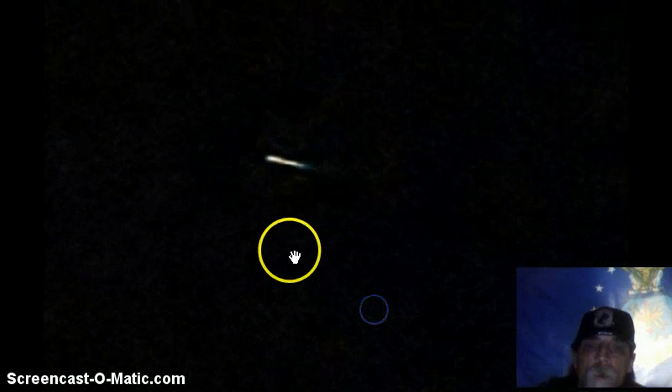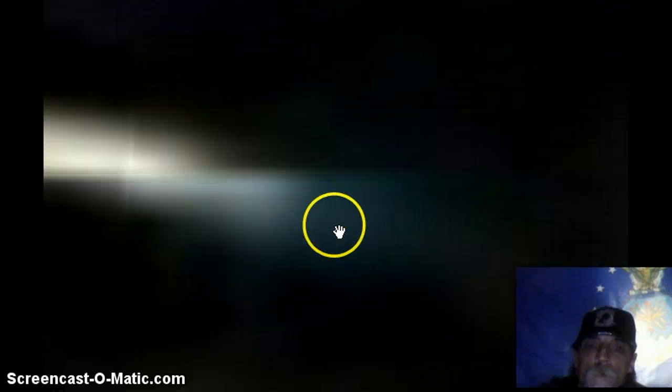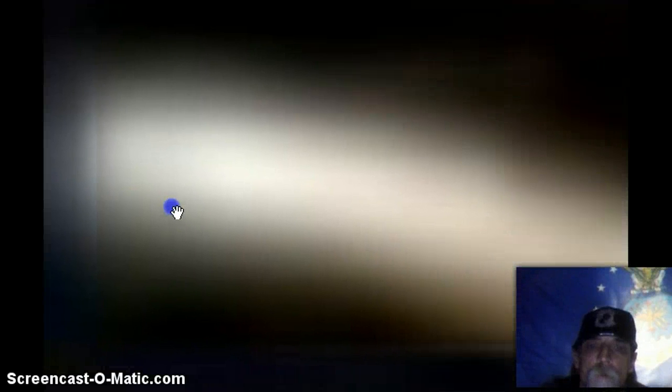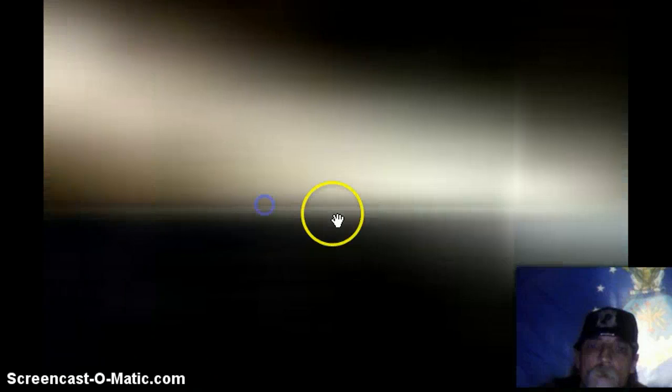Now, this is not a boat, this is not a cloud, and this is not a plane. See the motion in it? See the blueness in the tail? It's in motion. You can tell this is in motion. Like I said, it's not a cloud. It's not a boat. It's not a plane. Not sure what it is, to tell you the truth, but I thought it was pretty cool. I thought I'd show you it.